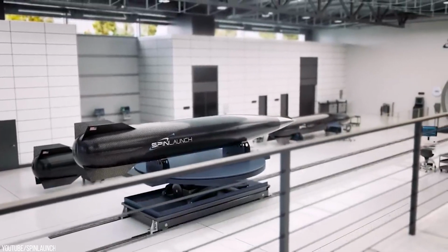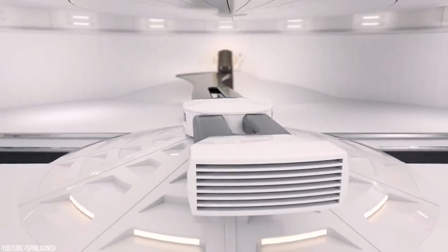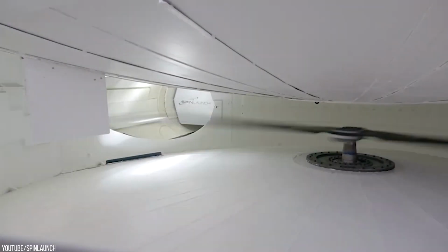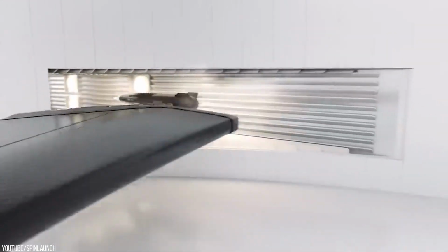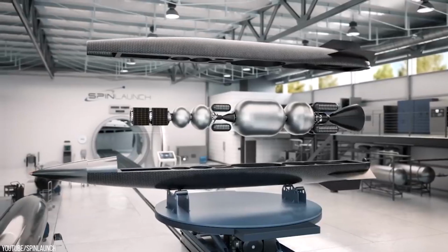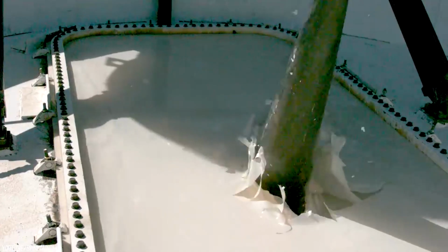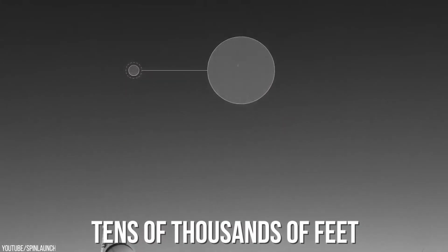and rockets into orbit. Their technology is based on the law of conservation of momentum that sees a rocket spinning in a circle up to 5,000 miles per hour before being flung into orbit. The idea is to use a vacuum-sealed centrifuge to spin the rocket at supersonic speed before releasing it. In one of their recent successful test runs, they launched a rocket, and it reached the expected altitude, which is tens of thousands of feet, by the way, with 20% of the accelerator's full power capacity.